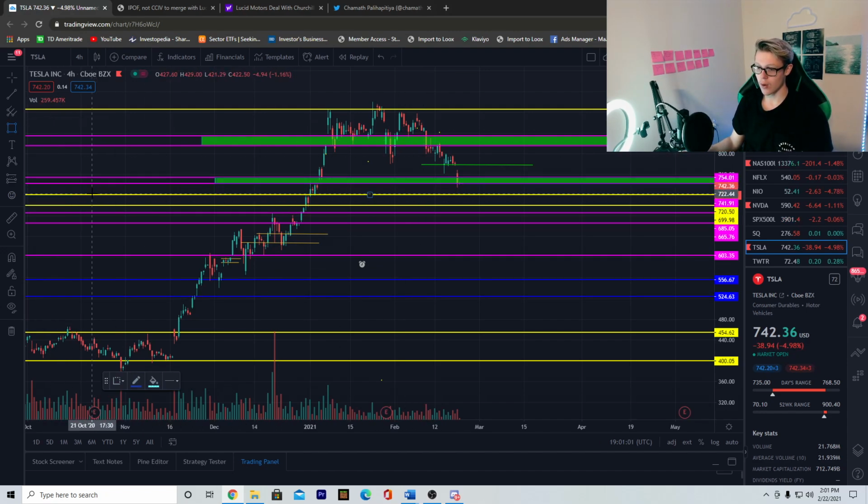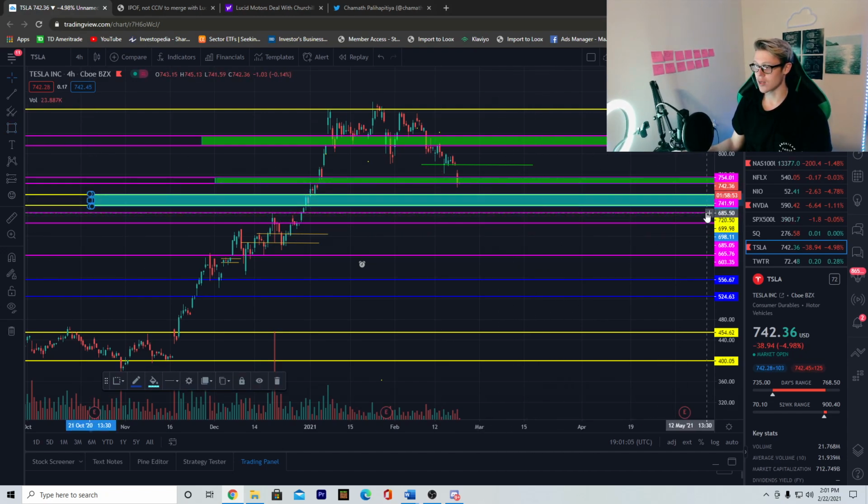I do not want it going to this box, but if we fall below here, this is our next range, which is at 720. Sorry, that's at 720, and then the bottom of this is right at 700. So 700 is going to be a psychological level. Hopefully we don't hit that, but if we break this zone, then we may see some downside.